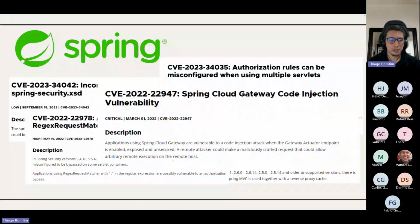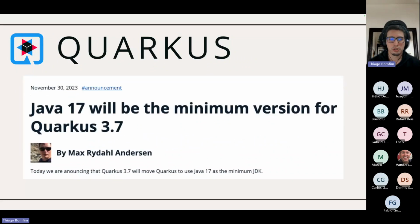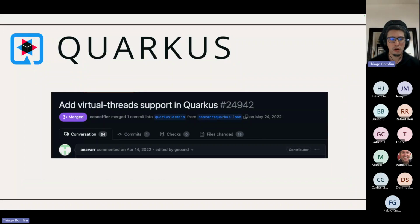And how about other frameworks? If you're using Quarkus 3 or 2, the minimal version still works with Java 11, but the default recommendation is to use Java 17. And if you're using the latest version of Quarkus, 3.7, as you can see here, this announcement was made at the end of last month. Now you need to use at least Java 17. And again, you need to keep updated because of vulnerabilities and many things. So yeah, now you need to use Java 17. And Quarkus has supported virtual threads since last year. So yeah, more reasons why you should keep updated.